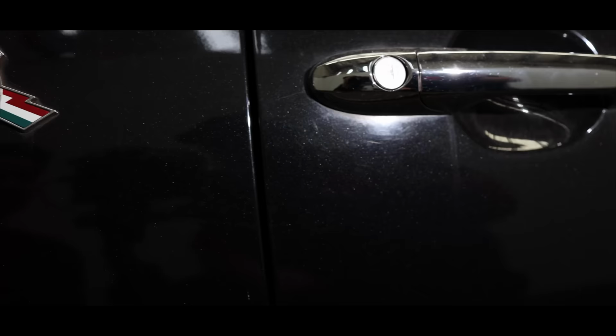And as a good brother, hopefully I can help restore this car's visual appeal that will also help command a better sales price that this amazing Fiat 500 Abarth deserves. So let's get to it.